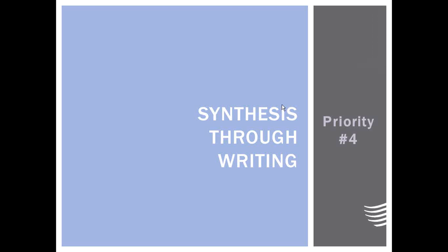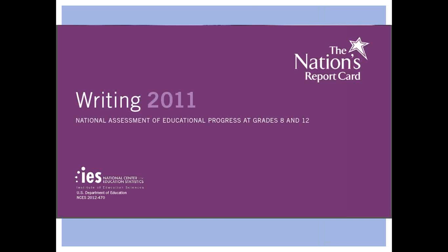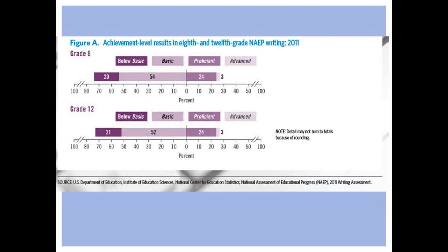Our next priority then is synthesis through writing. This is our priority for assessment. We're going to start with some new research data, which is from the 2011 NAEP in writing. That is the National Assessment of Educational Progress. The 2011 Writing NAEP was the first one ever done on the computer. We know some really interesting things because it was done on the computer, and it's now the new benchmark. All future Writing NAEPs will be benchmarked to the 2011 findings.